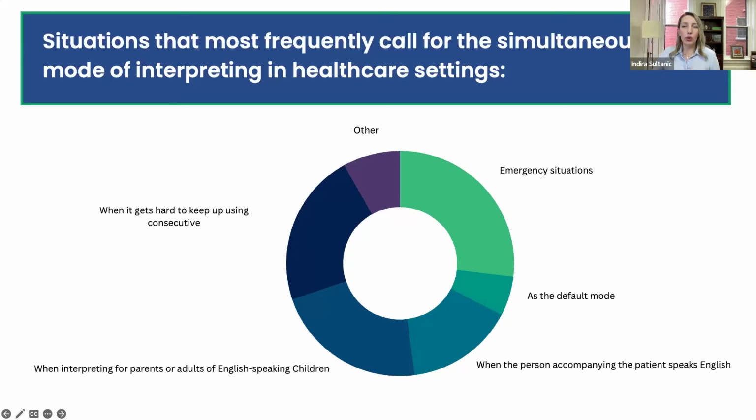So of those who answered the question, if you look at the chart itself, some of them said that it was their default mode, some said it was in emergency situations, about 62%. And then when the person accompanying the patient doesn't speak English, it was about 35%. When interpreting for parents or adults of English-speaking children, it was about 50% of those who answered that. And then when it gets hard to keep up with using consecutive, we had also about 51% of individuals who responded. Just to clarify, they were able to select multiple options here. So if you look at that, it was kind of split down the middle.